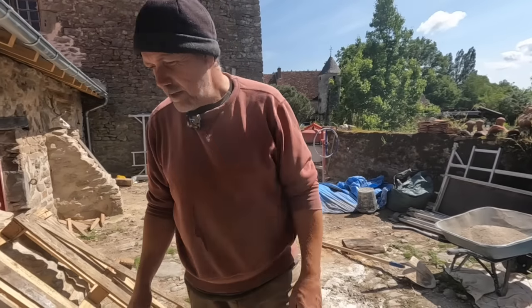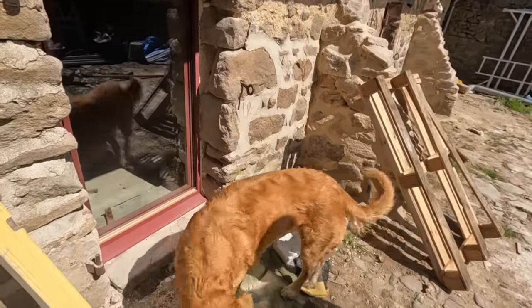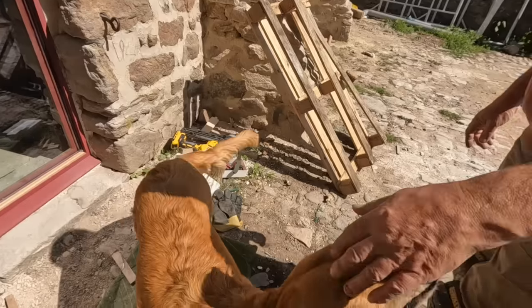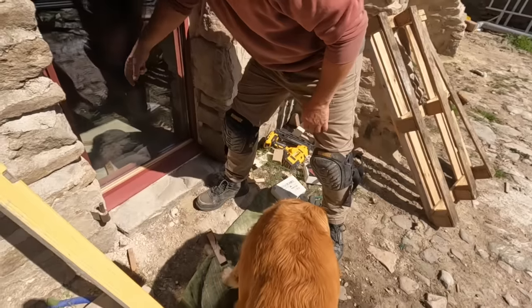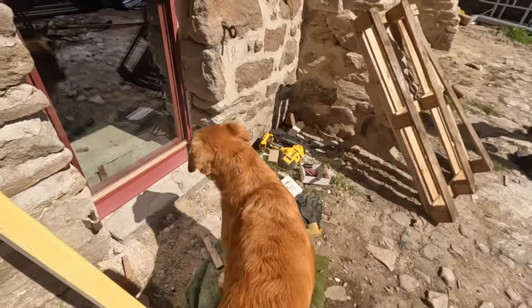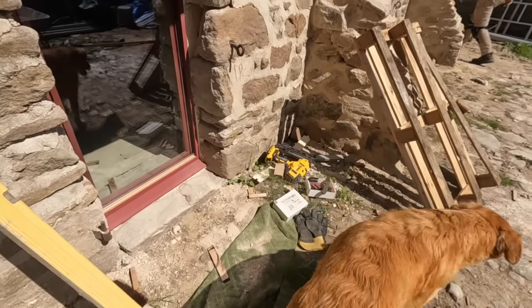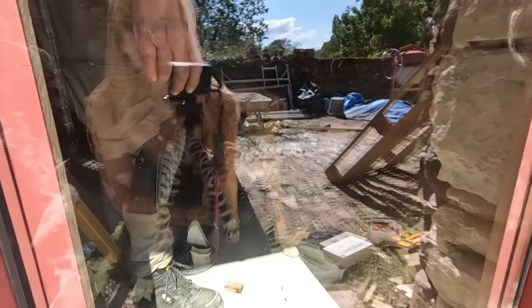Hey, baby girl. Baby girl, look. Look, there's a window now. Are you sussing it out? Are you sussing it out, little one? Look, there's a window, look. Yeah? No running into it. No running about. Window. Look, mummy. See that? Glass window.